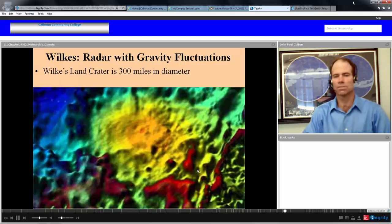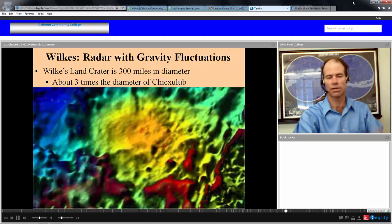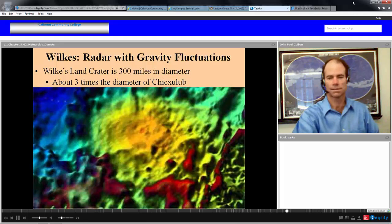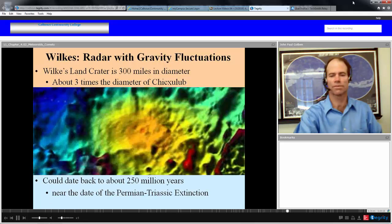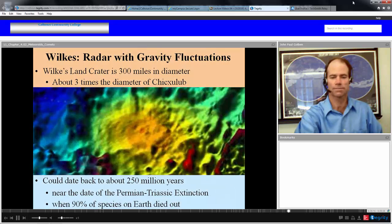This Wilkes Land crater is 300 miles in diameter and about 3 times the diameter of Chicxulub, so it was a bigger impact. You have to use radar and gravity fluctuations because it's underneath a lot of ice. This could date back to about 250 million years, which would be also near the date of a very large extinction, the largest extinction on record, the Permian-Triassic extinction, where 90% of all species on Earth died out.